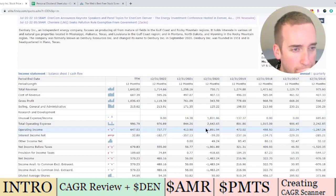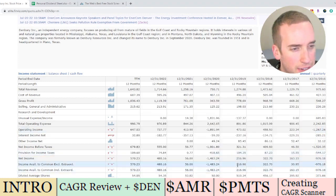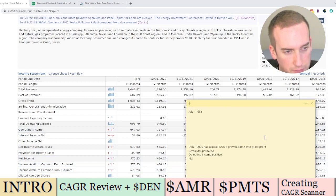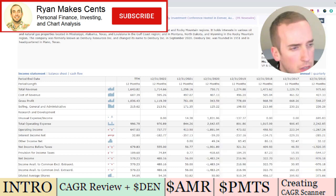Operating income was negative. It went from positive to negative. So we're going to do operating income positive. Okay. Net income was positive and then it went negative. So it was profitable. So we want profitable. Net income positive, profitable. Well, there we go.